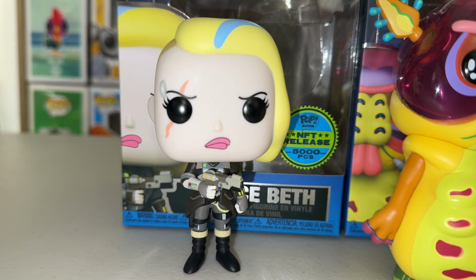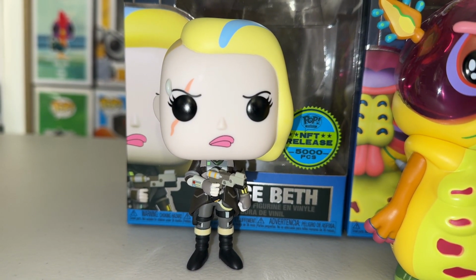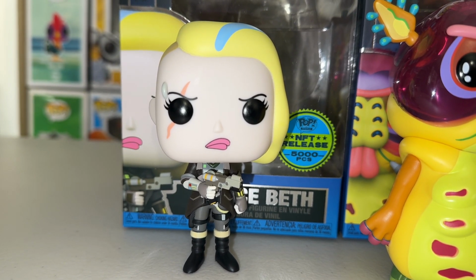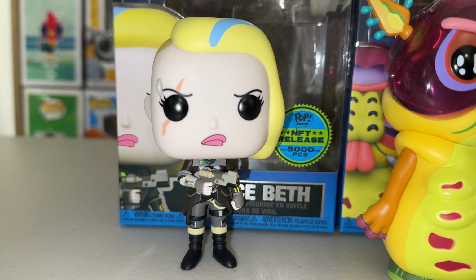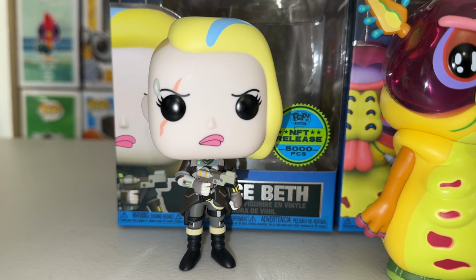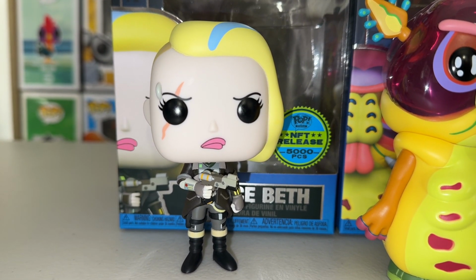First up is the Ultra in the set, Space Beth, limited to 5,000 pieces. Now with the Ultras, most of the time, they've done some really great choices. Like Scooby-Doo, it was perfect having Scooby in disguise. And then Disney Afternoon, we got the Flint Hearts that never had a Funko Pop before. And then the Alien Ultra, that's Xenomorph. I cannot wait to see it. Glow metallic.